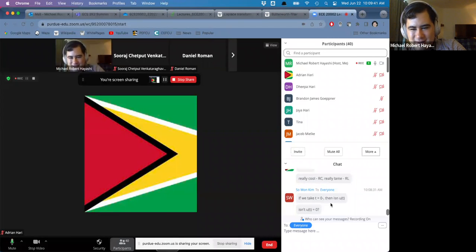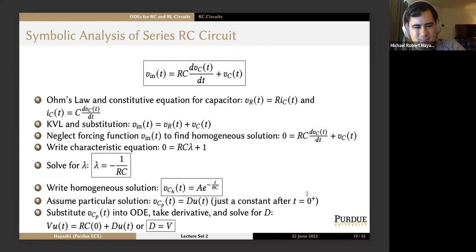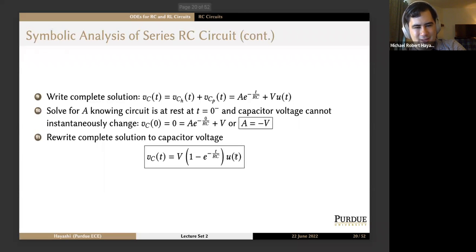So if we take t is equal to 0 minus, then isn't u of t 0? Yes. You are correct. However, I'm trying to think why. I guess what's the conceptual hang up? At t equals 0 plus, Vn becomes V, and this circuit also still stays at a value of 0 at t equals 0 plus. You'll notice that, yeah, it's 1 minus 1 at time equals 0 plus, so it's still a 0 value.